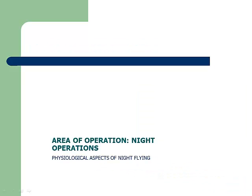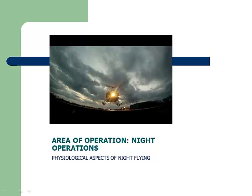Night operations, physical aspects of night flying. There really is a lot of stuff to night flying, and it really is, as you say, the difference between night and day. It's amazing the difference there is in flying at night. And it is definitely one of those skills that you need to exercise to stay proficient at night. That's why we have the different rules and regs that we do as far as night flying.